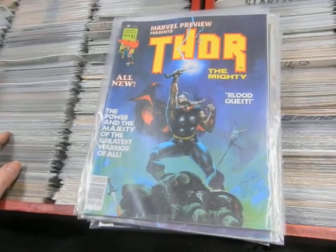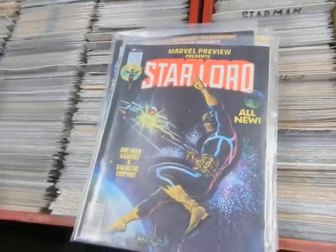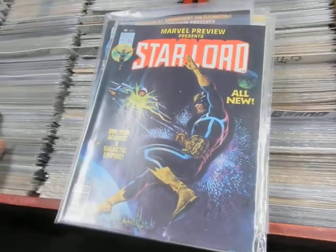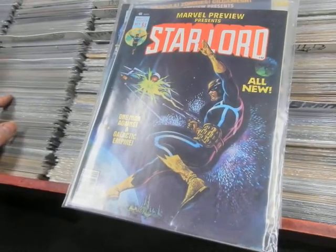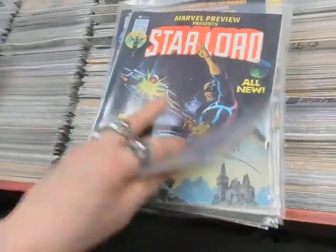Thor the Mighty. Star-Lord, number 11 has Star-Lord. This is not Star-Lord's first appearance. I want to say issue 3 of Marvel Preview was Star-Lord's first appearance. It's a John Byrne cover.